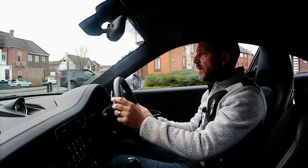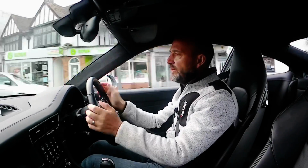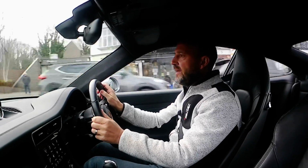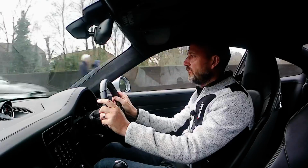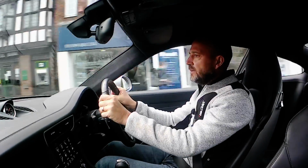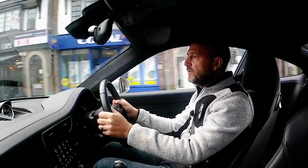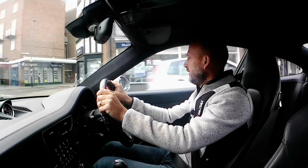But yeah, there's quite a lot of road noise. I don't know how much comes up through the microphone, but when you're in automatic mode, it is very easy to drive. It's very smooth. It's got the traction control. It's super comfy. I love this steering wheel. Anyone who loves a sports steering wheel, I think it's got such a great feeling.